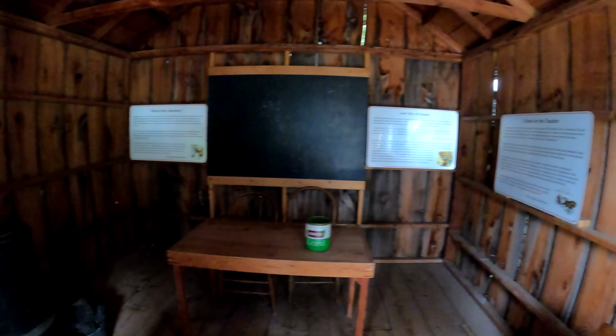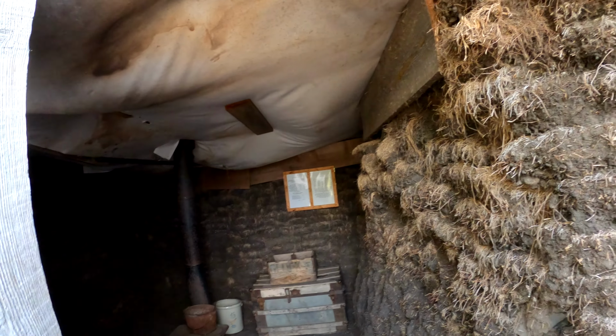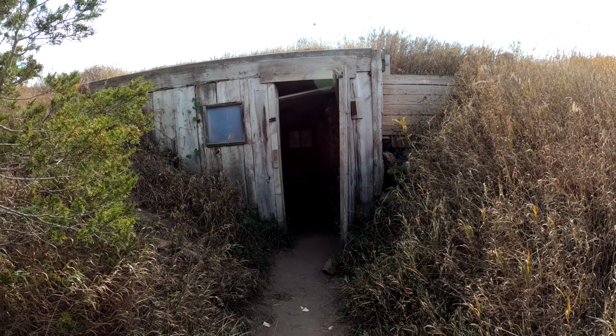Back in the 1800s, the early settlers, before they could build a house, would just dig into the ground and have a little dugout, and it was nice and cool in there, and it protected them from the bad weather. See how it's just built into the side of the hill?